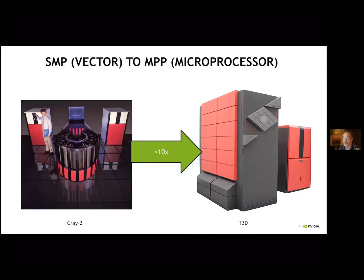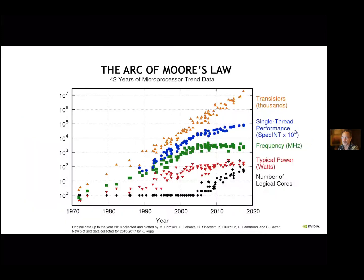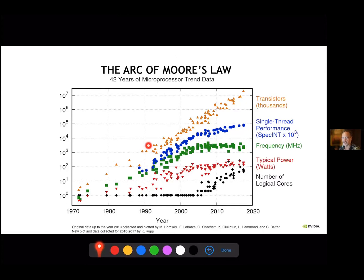The T3D and E were much better than the clustered commodity systems that kind of inherited this whole MPP space. But it had the advantage of putting us on a Moore's law curve, and really being rushed along by Moore's law without having to really do too much over the next 10 or 15 years. And this is a chart then showing Moore's law. And so the T3D was introduced in this 1993 timeframe.